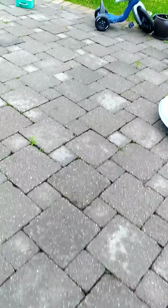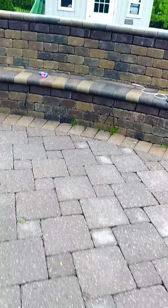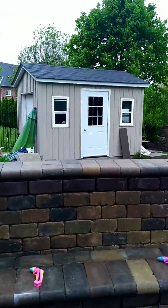Okay, moving over, coming along to the deck. Deck's over there, as you can see.